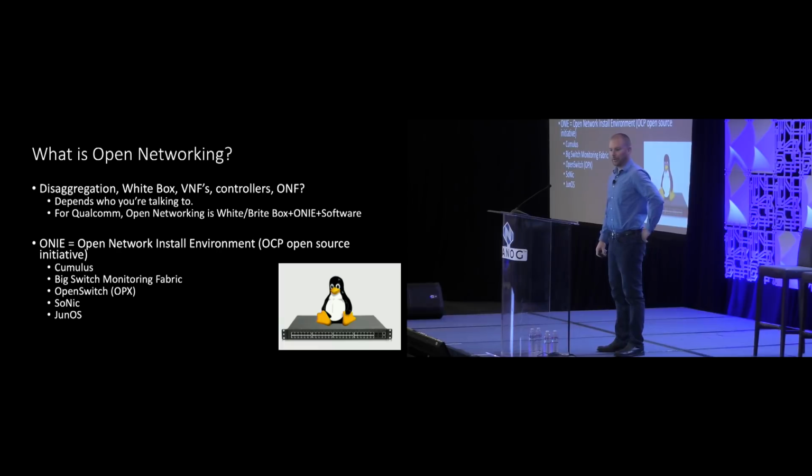What is open networking? It kind of depends on who you're talking to, who your audience is. For us, open networking is basically white box or brite box with ONIE and software on top. We've tested many different things. You hear me talk mostly about Cumulus and Big Switch monitoring fabric. We've also tested OpenSwitch, Sonic, and Junos on white boxes, just to make sure everything works and have a backup.